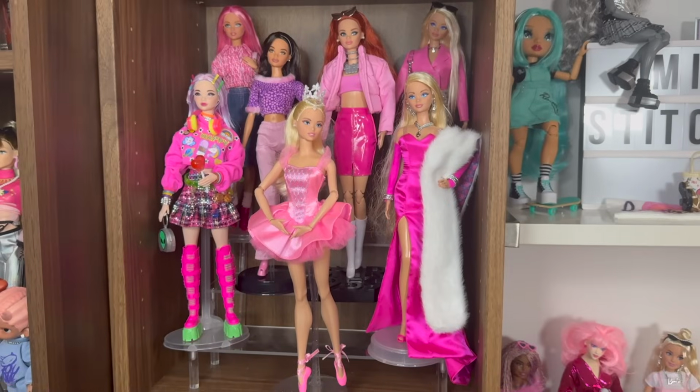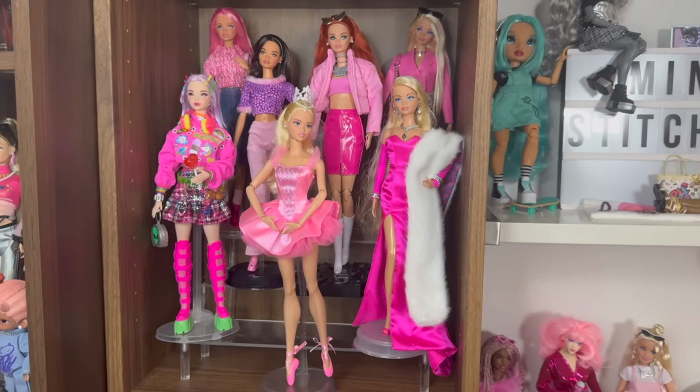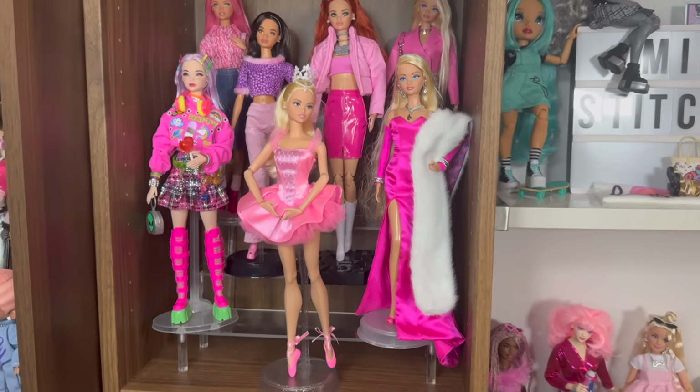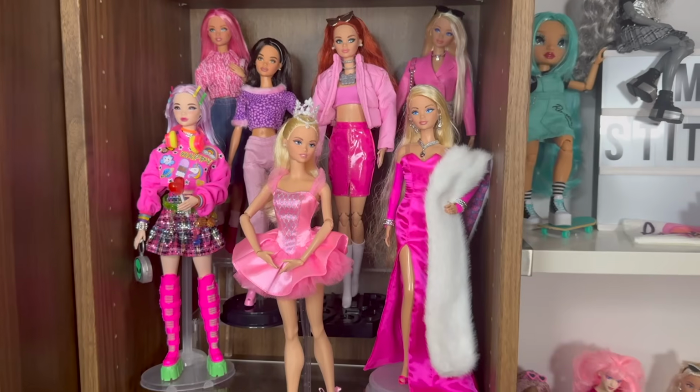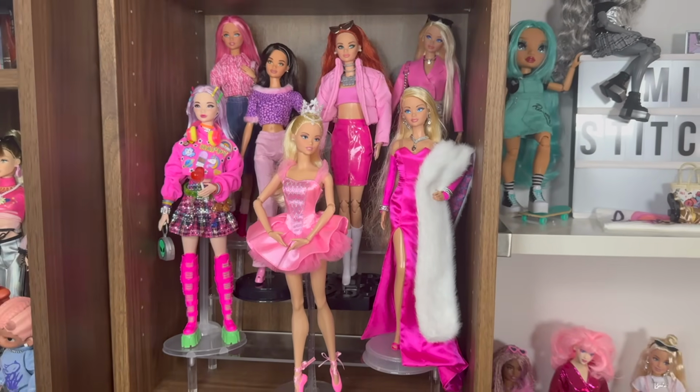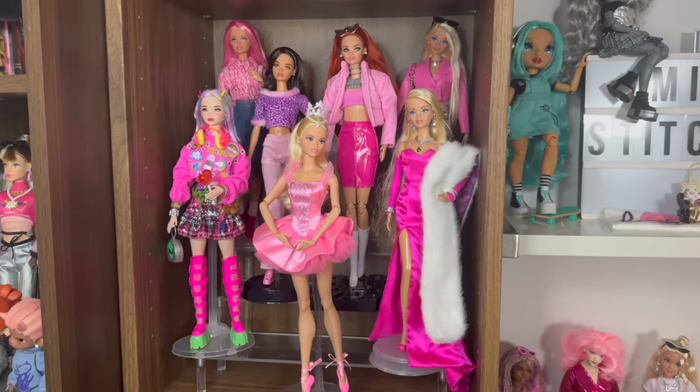And that's the whole Odile army, dressed in Barbie core pink, where they belong. Love them so much. She probably is my favorite Barbie face mold at present. Would love to see her in dark skin. Give me a dark skin one.